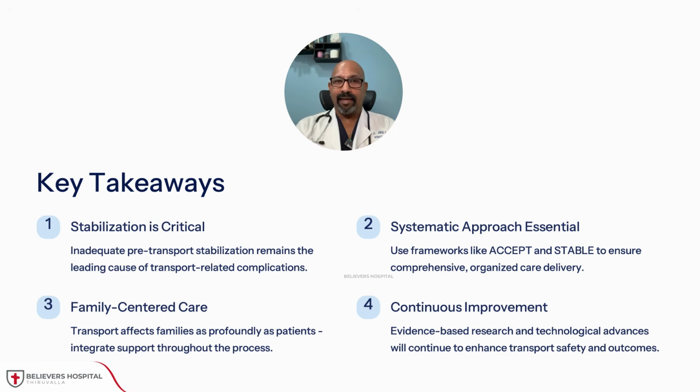Family-centered care is integral. The well-being of families must be supported throughout the transport process. Continuous improvement is essential. Advances in evidence-based research, simulation training, and technology continue to enhance the safety and outcomes of neonatal transport. In conclusion, neonatal transport is not merely the act of moving a baby from one place to another.